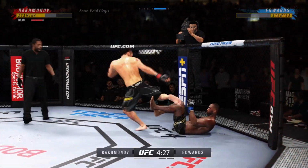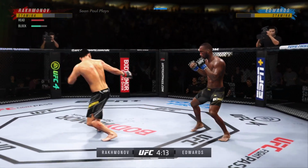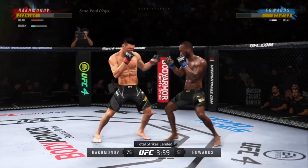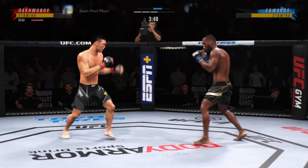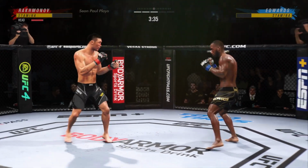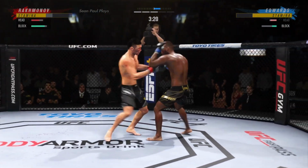Oh! Well, he's up, but oh, is he hurt. His lower jaw does not look good. I don't think it's broken, but starting to show some obvious signs of swelling. Nice strike. Oh, he lands a huge knee to the body. Oh! Strong defense there to block the shot.